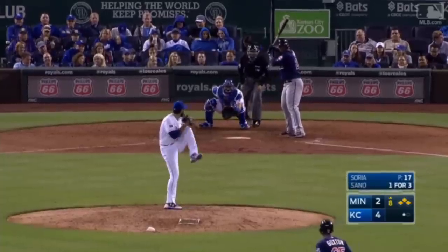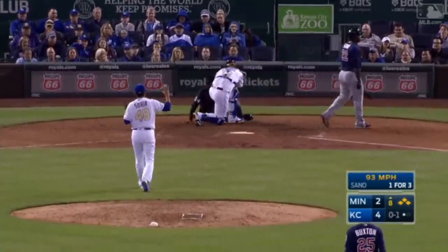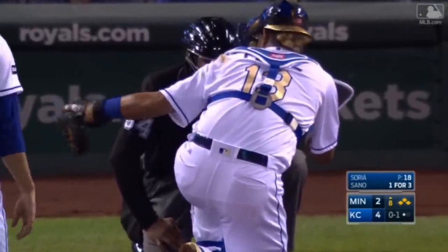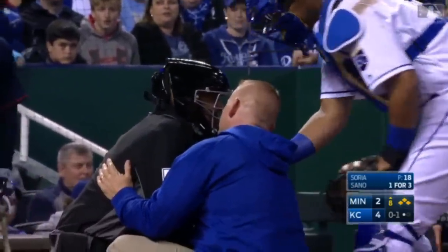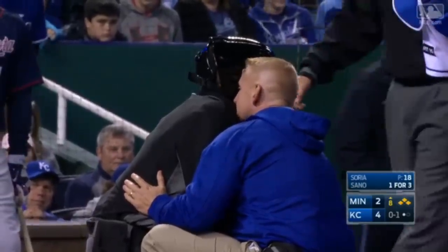Doria's gotten Sano twice. Strike one, and oh, C.B. Buckner really took a shot. Oh, man. That buckled it. Royals head athletic trainer Nick Kenny immediately sprinting out there. Looked like C.B. got it right around the collarbone.